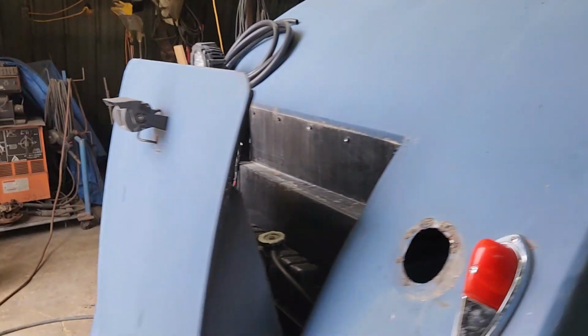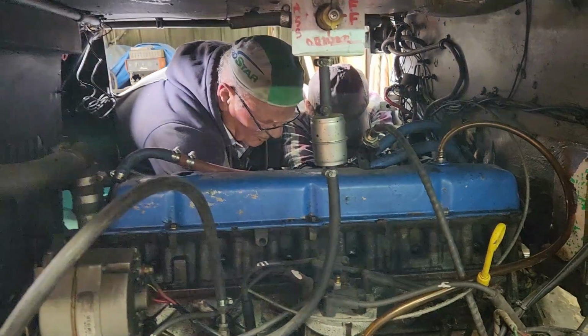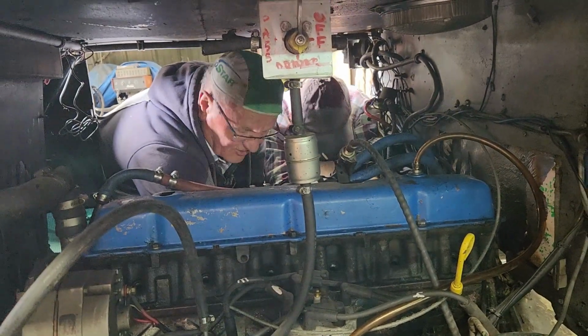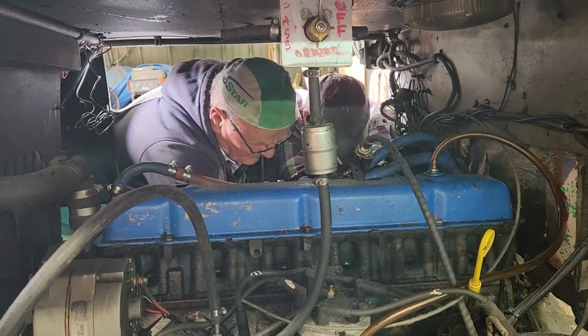And the compression is 65% of what it should be. 65%. Yeah, so 35% less compression than what it should have. Okay, so what is it? They're all the same. It should be 175. And they're 115.